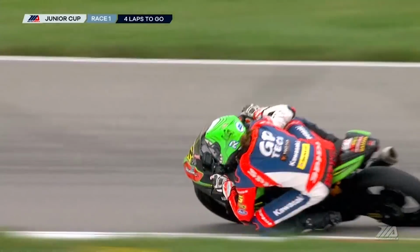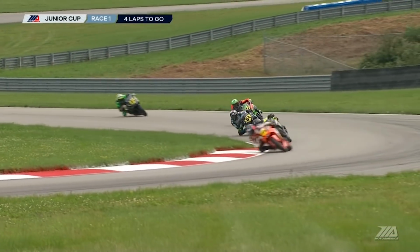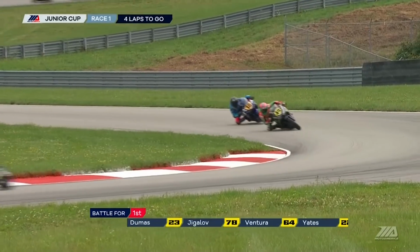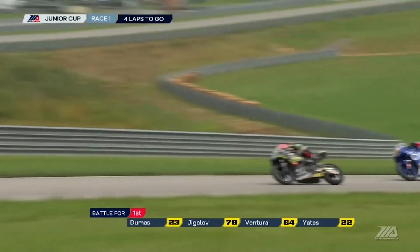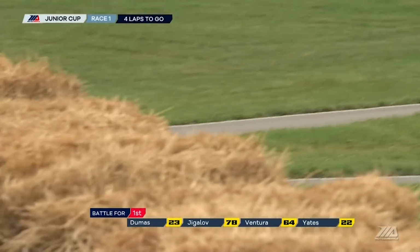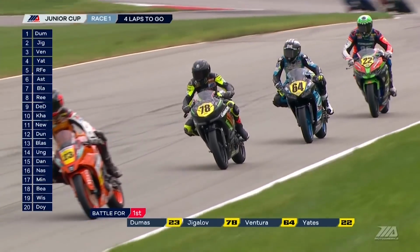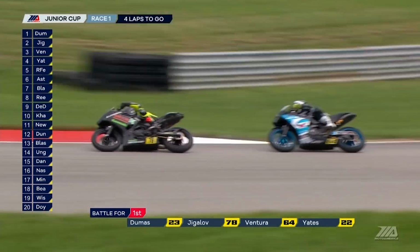Now Ashton's able to get by Renzo and open up a little bit of a gap. So he's going to try to go work on Corey Ventura. I don't think he's going to be able to do much with Corey through these little sections. Corey's really fast all through there. It was a good look at Jackson. Just didn't get the start he needed. He was on the back of these guys in the first leg of our race. Now he's back there in, what is he, Greg, 6th or 7th spot now.